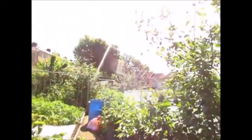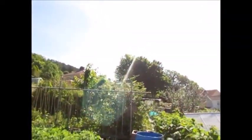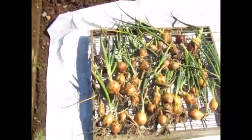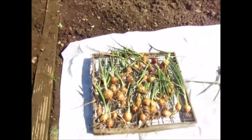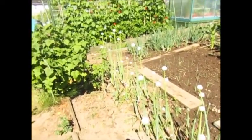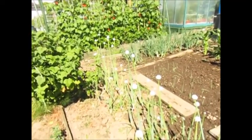I just dug a few onions out. They were poor. Everything bolted. So these are the ones that haven't bolted. I know they're small, but they're really strong. They were strong last year. But what I've noticed is like 100% of the red onions bolted. And I've had about 30 of the white onions.